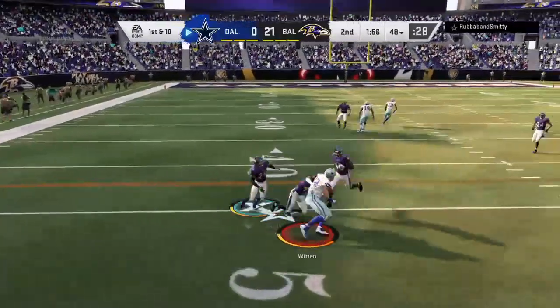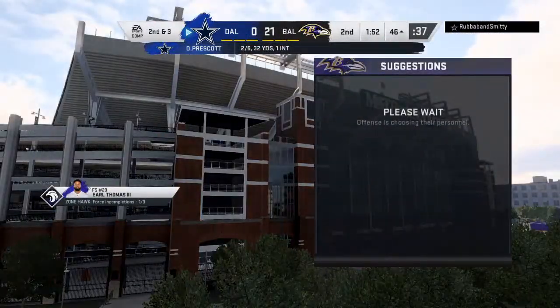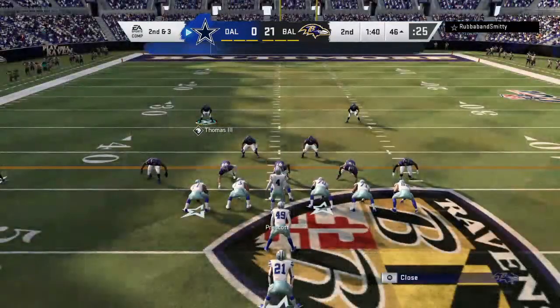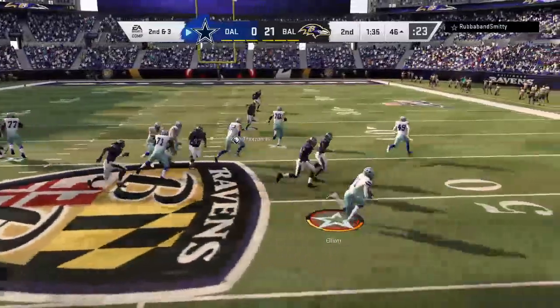Prescott finding Witten. And he'll take it down shy of the 45 at the 46. 7 yards to pick up on the pitch and catch. Able to get 7 on that first down pass play. 2nd and 3. They'll try to sweep with Elliott.